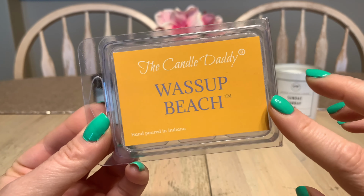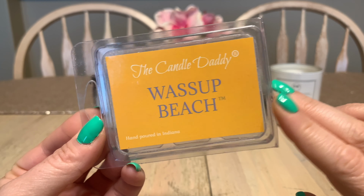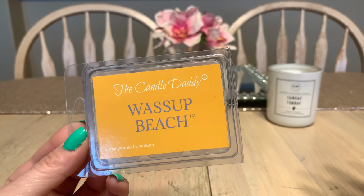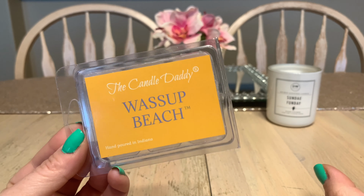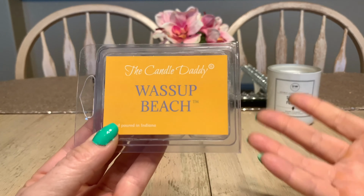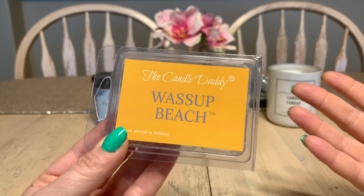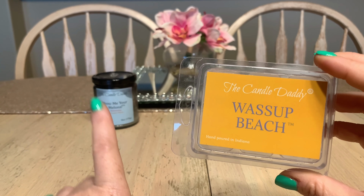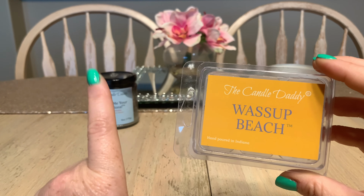And the last item that I have here that I've emptied for the month of August from Candle Daddy is Washa Beach. This is a fluffy towel, summertime, beautiful scent. Like, I definitely got the fluffy towel with the dryer sheets kind of scent more than like coconut. I really enjoy this one, but again, like I said, if I were to choose between the candles or the wax melts, I love their candles.